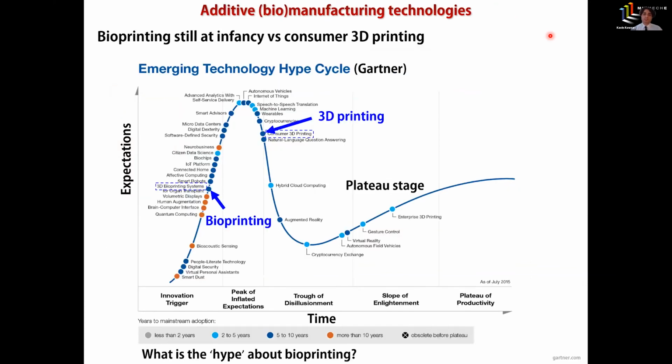So on this emerging technology hype cycle chart, we can see that consumer 3D printing or enterprise 3D printing are both past the peak of inflated expectations, or the hype, and they're on their way through the trough of disillusionment onwards to the plateau of productivity. However, bioprinting, in other words, the 3D printing of biomaterials or tissues, is still relatively at its infancy. And just a few years ago, it was all the way at the left bottom corner of this plot. So what is this hype that bioprinting faces?